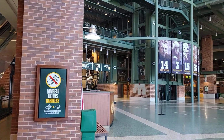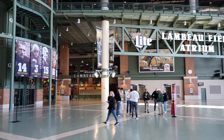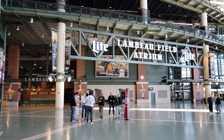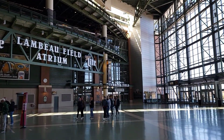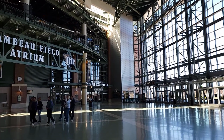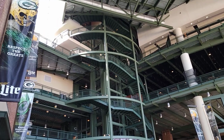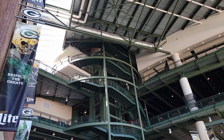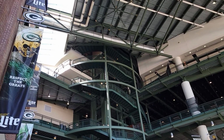When you're inside the atrium, it's an indoor facility and it's a year-round destination you can go and visit. They have the Packers Hall of Fame. You can see all about the history. They have a pro shop, tons of merchandise downstairs. There's an escalator straight ahead right there. And they also offer 3 tours that you can take. They have the Lambeau Field Stadium Tour, which is the one we're going to do, the Lambeau Champions Tour, and then the Classic Field Tour.